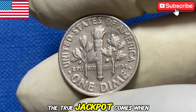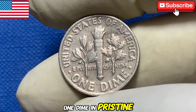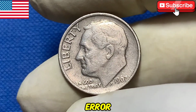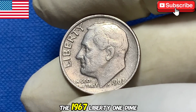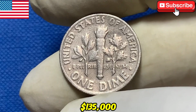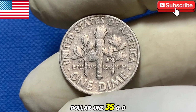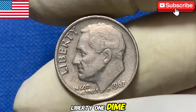However, the true jackpot comes when you have a 1967 Liberty One dime in pristine, uncirculated condition, or better yet, one with a rare minting error. That's when the value of the coin truly takes off. The 1967 Liberty One dime in perfect condition or with an error can be worth as much as $135,000. Yes, you heard that correctly, $135,000 for a single 1967 Liberty One dime.